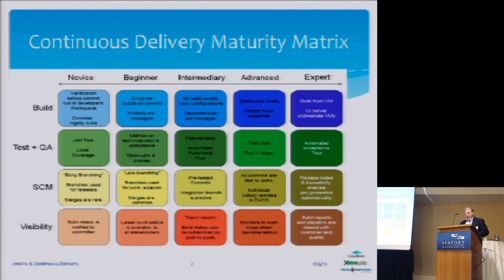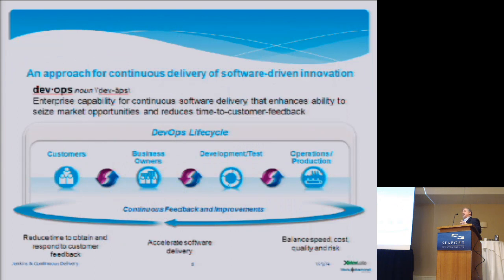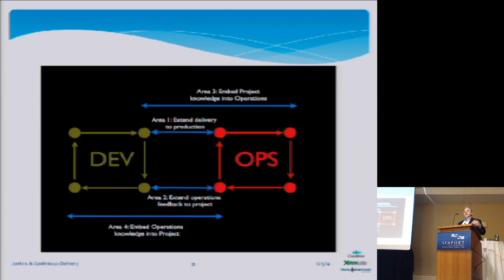But suffice it to say that the idea here is that everybody's talking. Your customers have intimate interaction with the business owners and the product owners in your organization, who have good feedback with the development and test groups in your organization. And now what we're really trying to do, the last leg of all this, is to get the operations people put in together so that we're not a silo. So this is a slide that's been around for a while. It's really understanding the idea that as you go from dev into operations, there needs to be a connection. And this is more than just a tool connection.